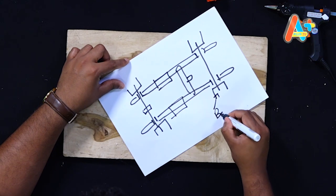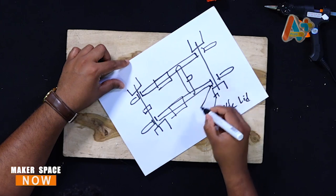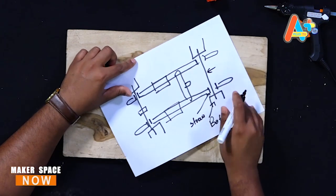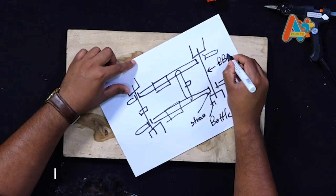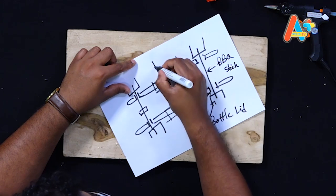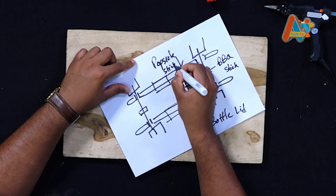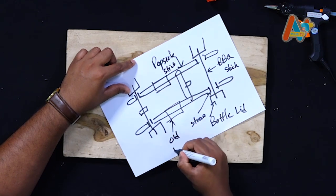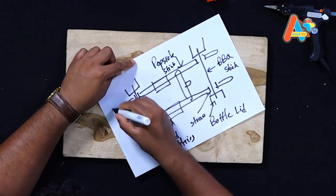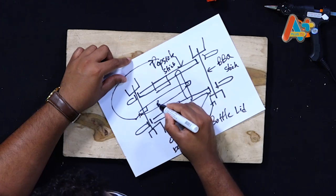This is the bottle lid. Bottle lids and the barbecue sticks. This is the straw, or rather a piece of the straw. So then we have the barbecue sticks. Popsicle sticks. Yes. Batteries. Yeah, we have the old batteries. That's it. And here also we have a piece of popsicle stick. And then of course we have the rubber band.